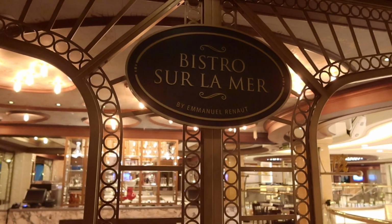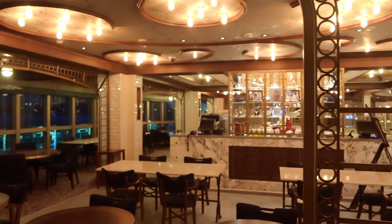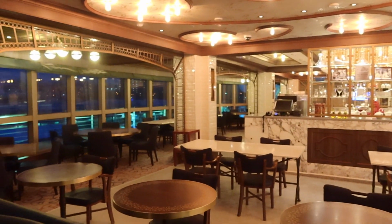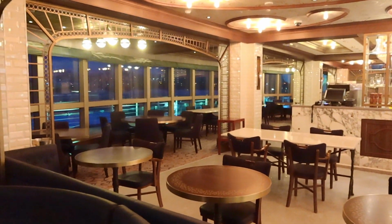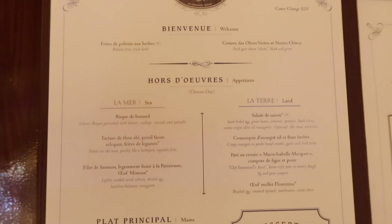Bistro Sur La Mer is a French-inspired specialty restaurant on board the Majestic Princess. There is an additional charge of $29 US per person. Unfortunately, I didn't try it this cruise, however the dishes did look really good.